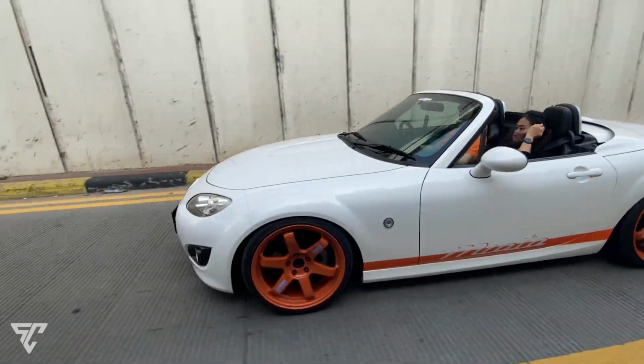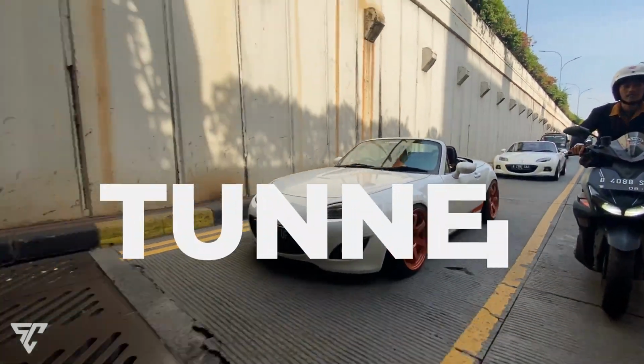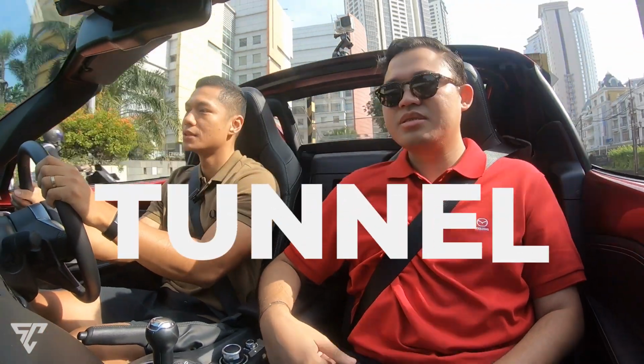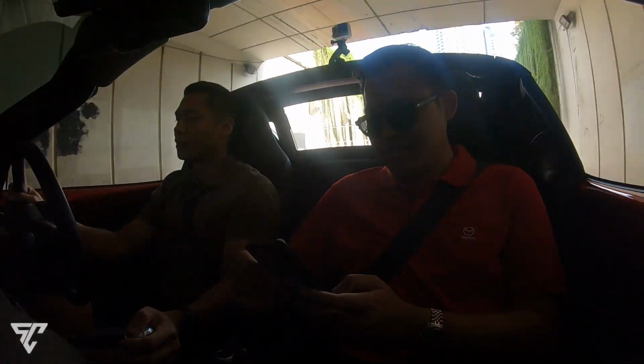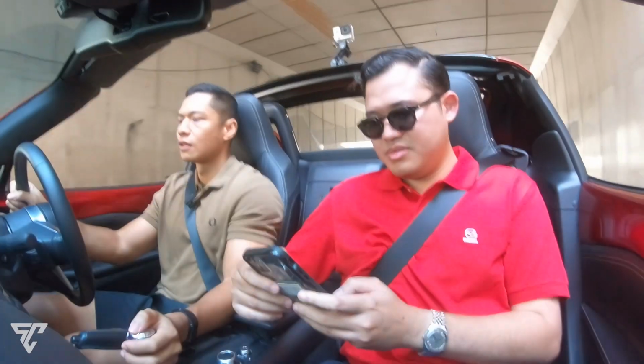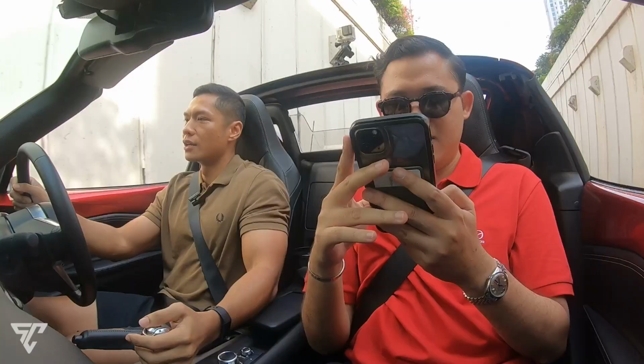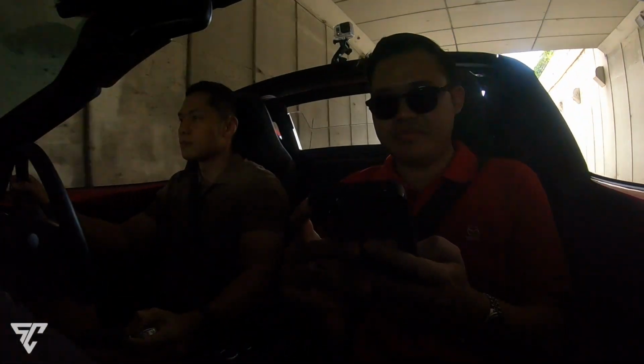Let's see a little bit of power here. Oh, power. Highly responsive for what we have. All right, we're gonna do a little tunnel test here, see if we can hear the exhaust. It does sound pretty good though. And this is the standard exhaust, right? It gives it a bit of a ring. And another exhaust test.